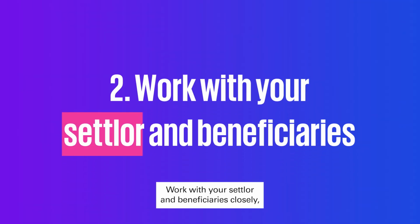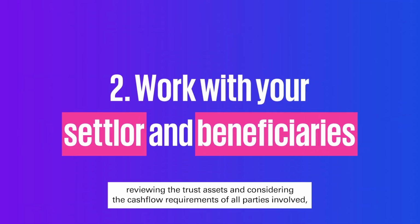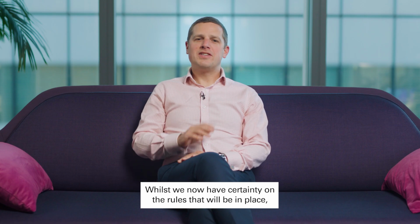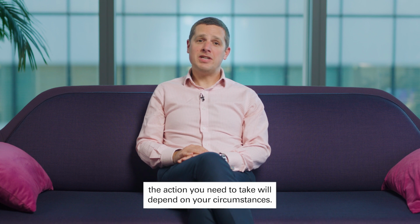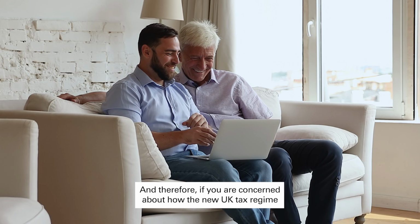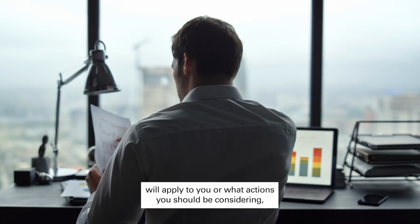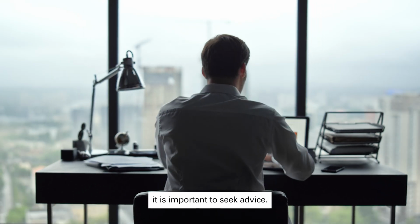Work with your settlor and beneficiaries closely, reviewing the trust assets and considering the cash flow requirements of all parties involved, as well as restructuring and asset distributions. Whilst we now have certainty on the rules that will be in place, the action you need to take will depend on your circumstances, and therefore if you're concerned about how the new UK tax regime will apply to you or what actions you should be considering, it's important to seek advice.